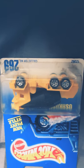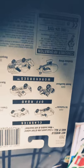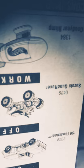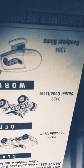Now, collector 269. Hot Wheels Mattel, new paint style. Classic Cobra, Quad Racer, Goodyear Blimp, recycling truck. That's all they use for this car. I mean, dump truck, I should say.